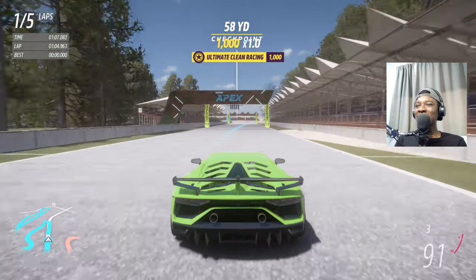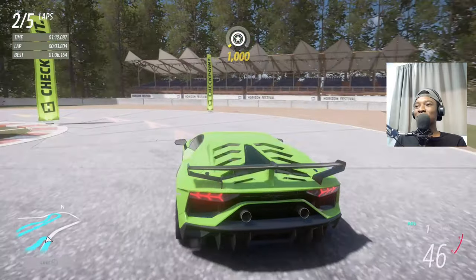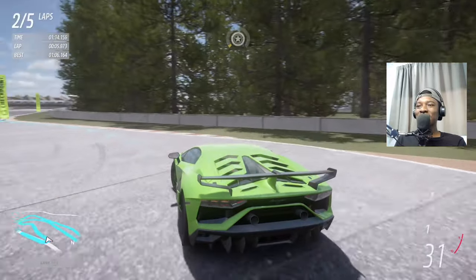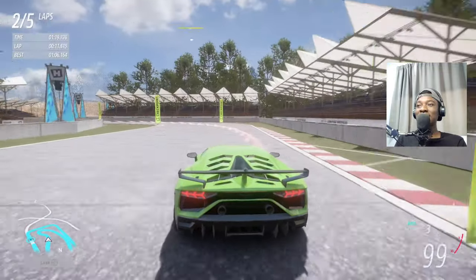Go. 6 seconds. 1 minute, 6 seconds. Our first lap. Go. Okay, this car goes from 0 to 60 in about 2.8 seconds.